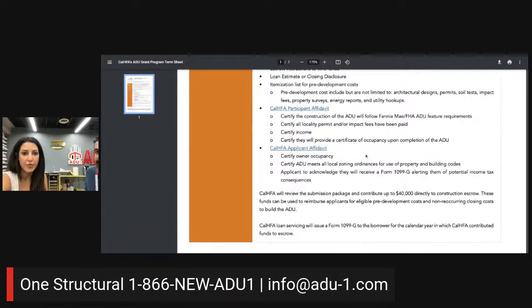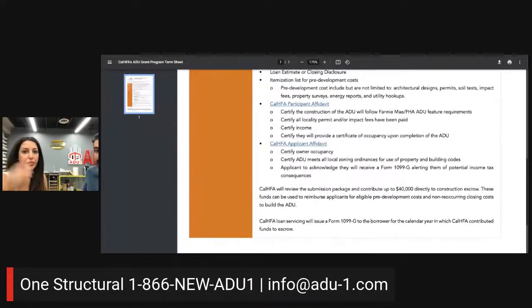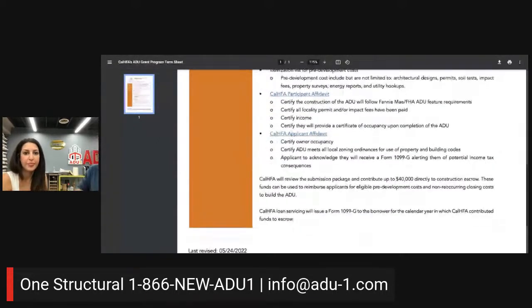Yeah, sure. Just to finish this up, again, they just want to make sure that your ADU is going to meet all codes, all ordinances. It's going to follow whatever the FHA, Fannie Mae requirements are, any impact fees, permit fees, which of course are issued by the city when you submit plans. They want to just make sure everything is basically done, satisfied. Here's something interesting. There's a CalHFA applicant affidavit that must be signed in connection with the grant, where you certify owner occupancy. Right. So maybe we should click that application affidavit to see if it opens up.